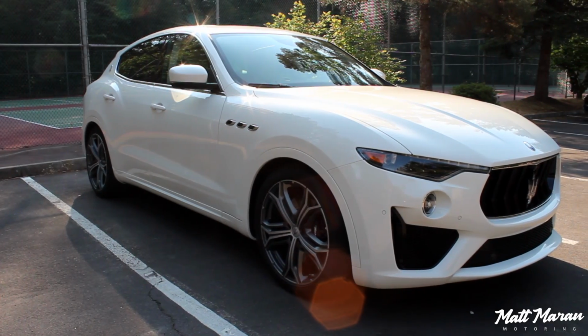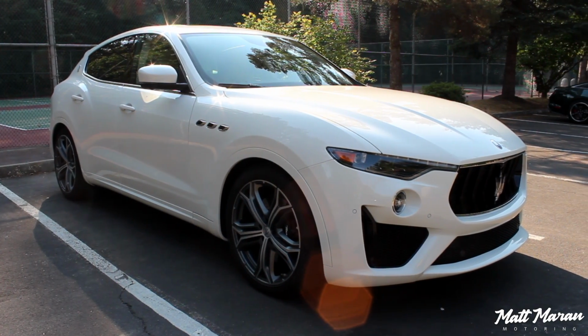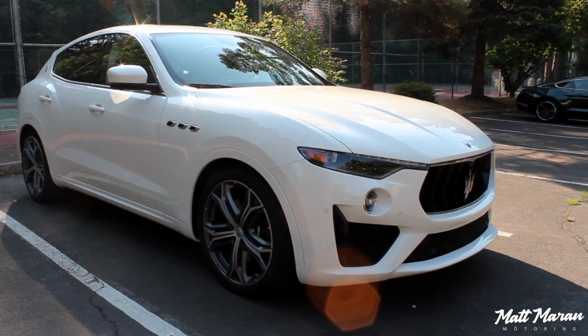Hilarious. I mean, it seems like they did improve it in the Levante. Did you drive the Levante yet? No, I've driven a Levante previously, and they are a great vehicle. They're much better quality. But they're going up against the Cayenne. The Cayenne is a superior vehicle in my mind, and obviously I'm a Porsche fanboy, but that's why they outsell them. But it's still a good car.